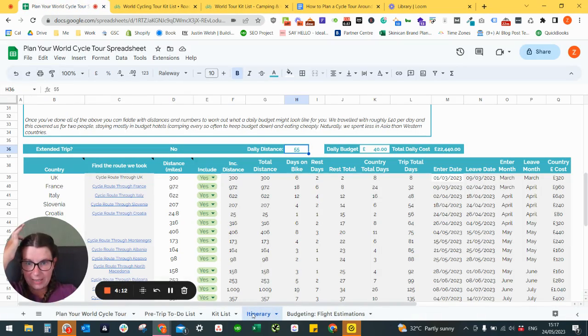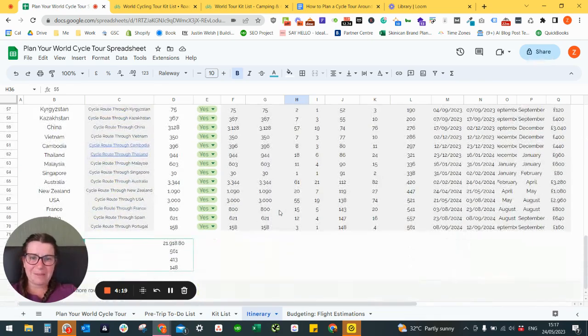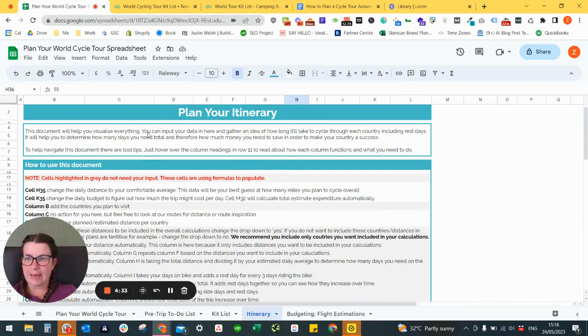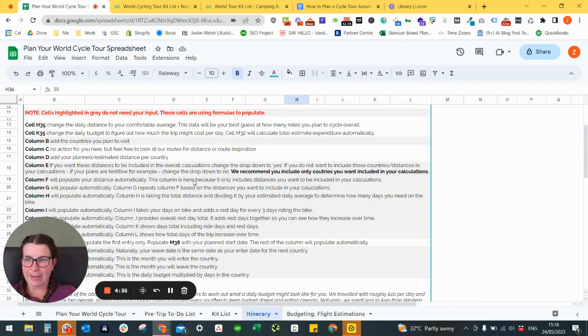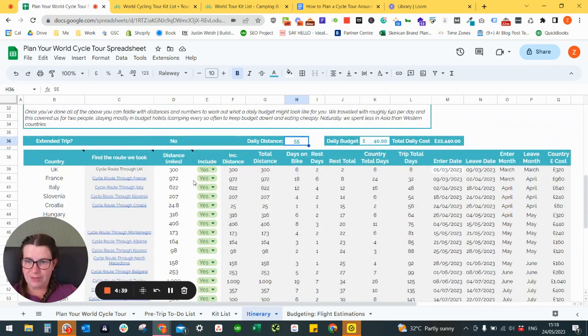This next sheet here is a full itinerary. This document is crazy. It's really big, but we absolutely love this. It's so useful. So anything in grey is going to auto-populate, so you don't actually have to worry about those sections. All you need to do is fill in the white cells. So here, there's a full explainer on how to use this document. But I'm going to run through it in this video quickly.